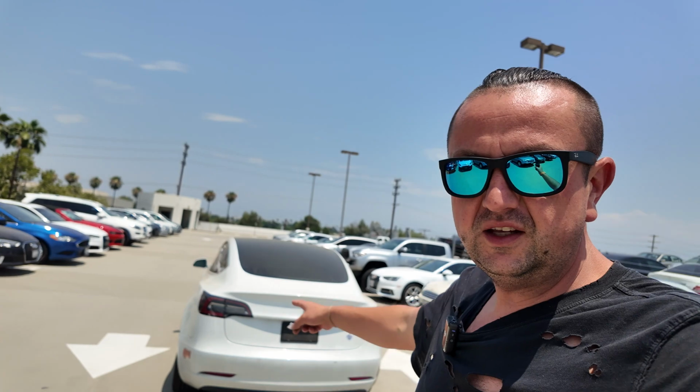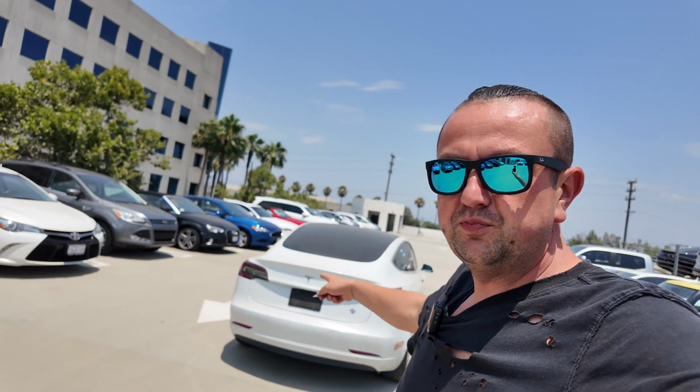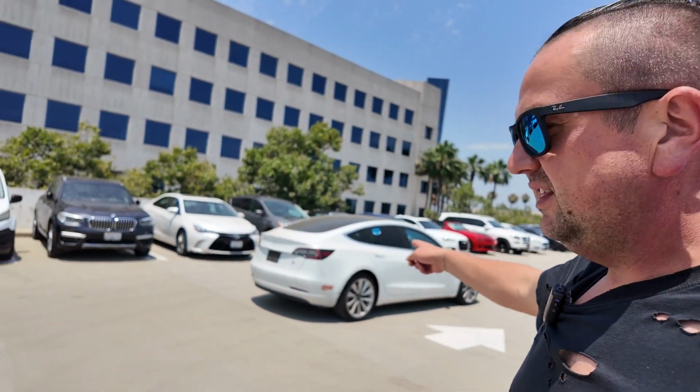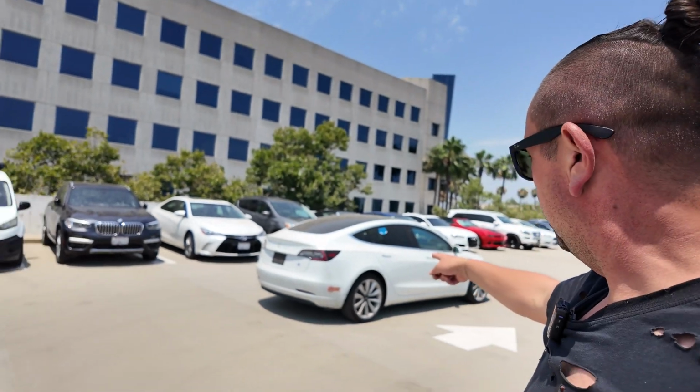They have quite an interesting car. That's a Tesla 3, 2019. It's standard range plus. And what's interesting about this car, I think it's the cheapest one you can buy right now. It's a 2019. It has 115,000 miles, standard range plus, and I bought it for 14,500. It is a clean title.